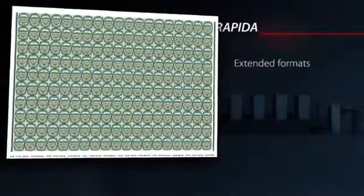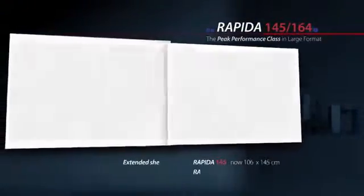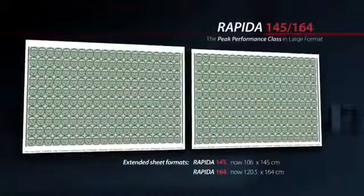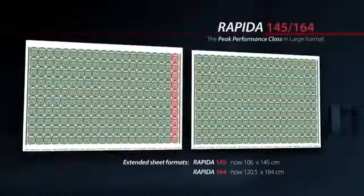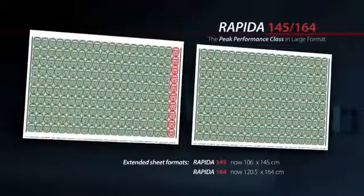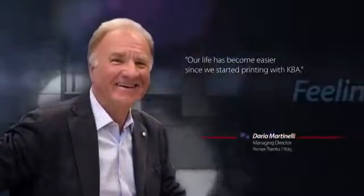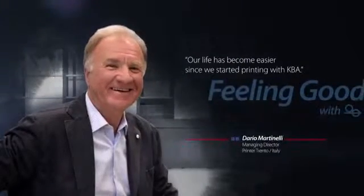Or the sheet format, which has been increased by those few centimeters which sometimes make all the difference, to 106 by 145 centimeters on the Rapida 145 and to 120.5 by 164 centimeters on the Rapida 164. That may be all it takes to fit another row of blanks on the sheet. Our life has become easier since we started printing with KBA.